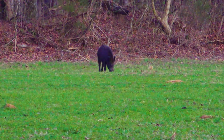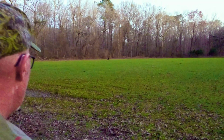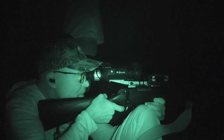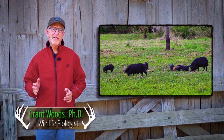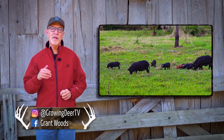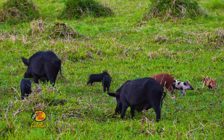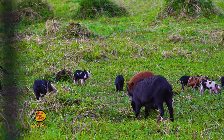I really enjoy hunting feral hogs, and my favorite technique to hunt them is spot and stalk. Hogs have a great sense of smell, and I find the most important thing to closing the distance on a hog is making sure the wind is in your favor. Bottlenecks can also be a huge key to getting within range of hogs.